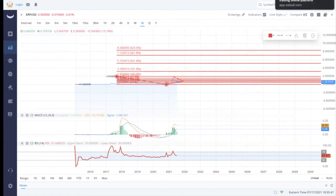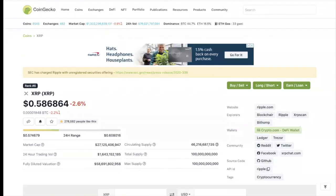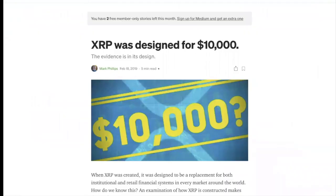So that will give you a little perspective if you're asking yourself, is it a good time to get into XRP while it sits at 58 cents? Worst case scenario, $7 is the upside. I mean, that's just for you to decide.